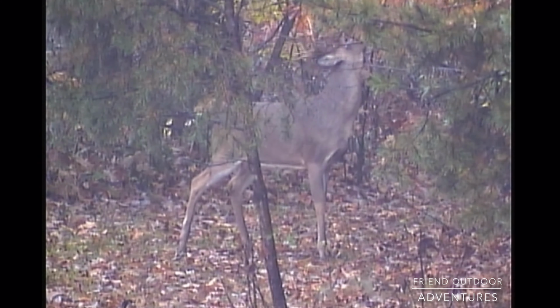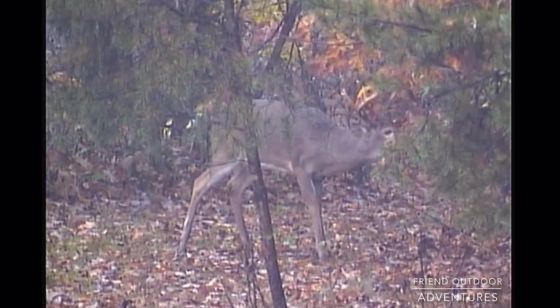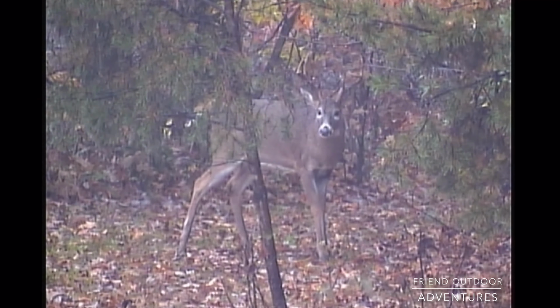Even though there were a lot of deer on this field this particular morning, I tried to focus on this 8-point, and I'm glad I did because of all this footage I was able to capture.